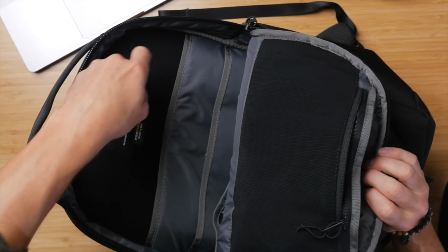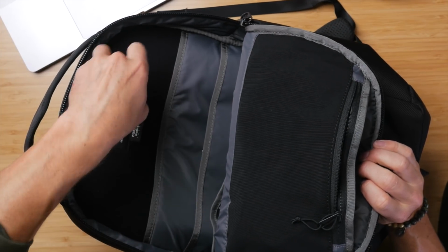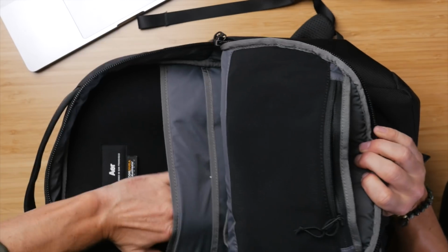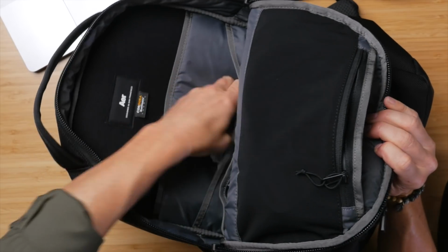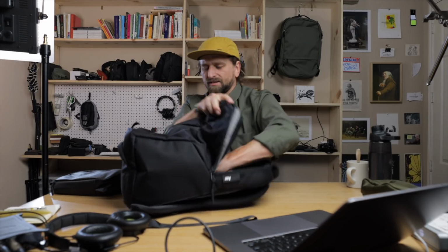I feel like my fingernails are gonna scratch on it. I think there might be a better material for this next time, but this has a little bit of padding in it. Then a little spot for your tablet or your, let's see if this is pulled up off the, it's just slightly, yeah, it's pulled up off the bottom slightly. The laptop is, for the most part, just covered with the material.